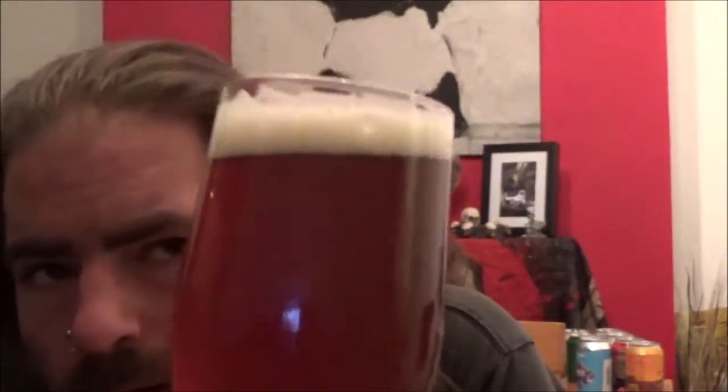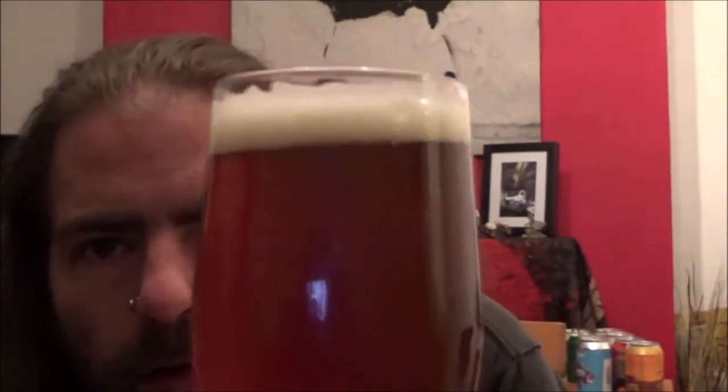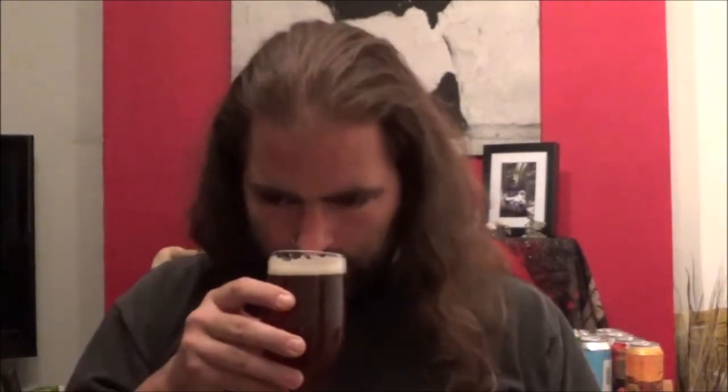nice slow moving steady carbonation. Just about to see that head, there's not a lot on there. That certainly looks good. Very citrusy. Bit of malt in there as well on the aroma.